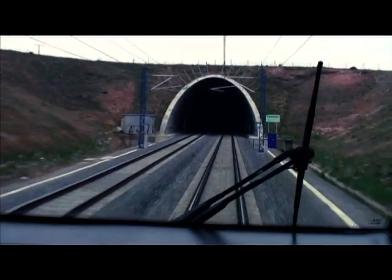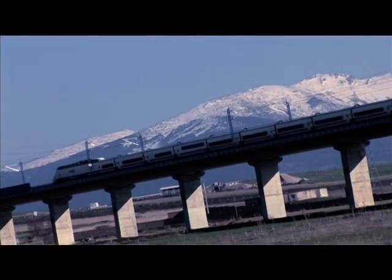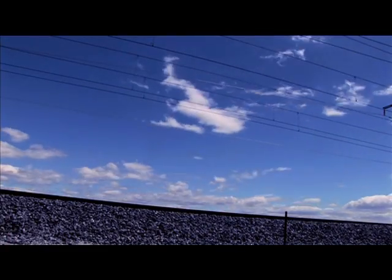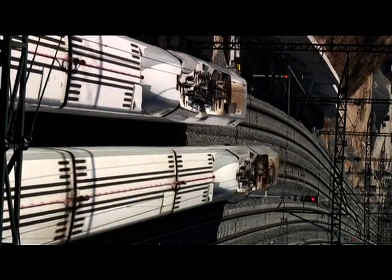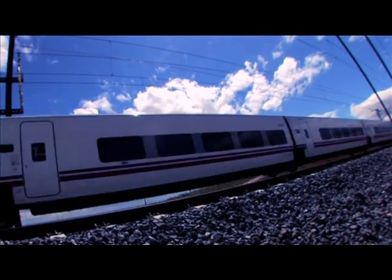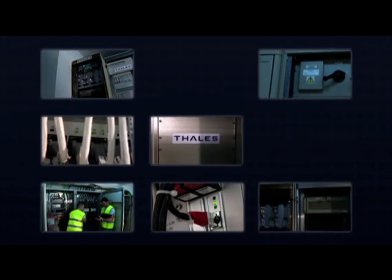Moving into the soundless depths of the mountains, in respectful silence. Above the earth, touching the sky. In perfect harmony with the environment. A new communication route with north and northwestern Spain, boosting economic development. A fast and safe journey thanks to the advanced signaling systems from Thales.